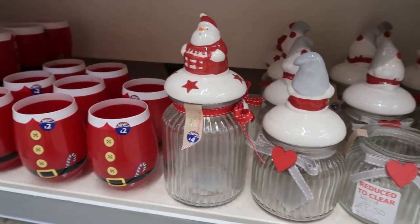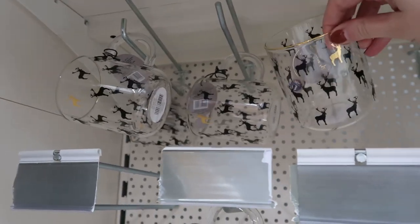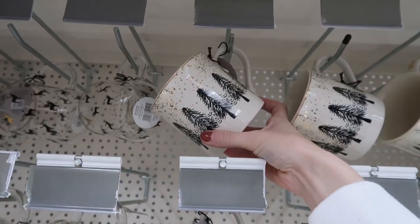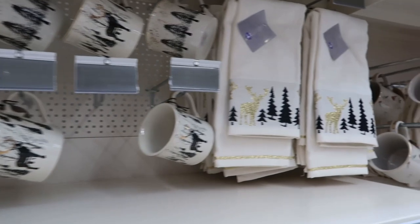And then they also had the huge Christmas jars, so that would be good for hot chocolates and things, hot chocolate stations. And then they had these little stag and Christmas tree mugs. This Christmas tree mug here was absolutely huge, it was quite a big one. And then they had, again, more plates and things like that.